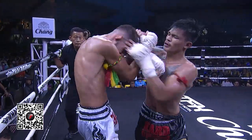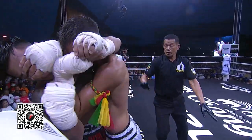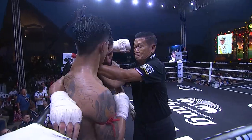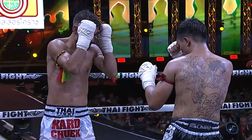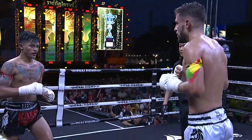Another body shot. Elbows coming in there from Saensuek. Sneaking that left elbow through the guard as well. But you've got to love the heart that Yanis Kassem is displaying. Just when you think he's in trouble, he manages to counter. He's tough. He is. Absolutely. Again, guarding him. But another body strike there from Saensuek.